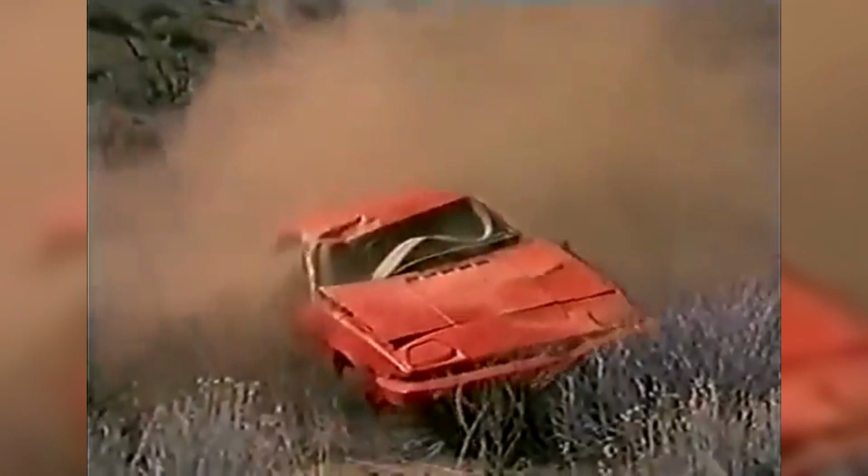Just watch. Does that look like a Fiero to you? Nope, they smashed up an X1/9 instead. And of course, it had to explode too.